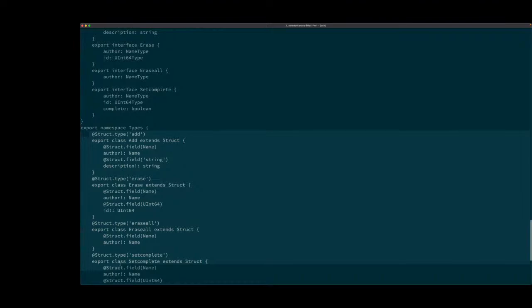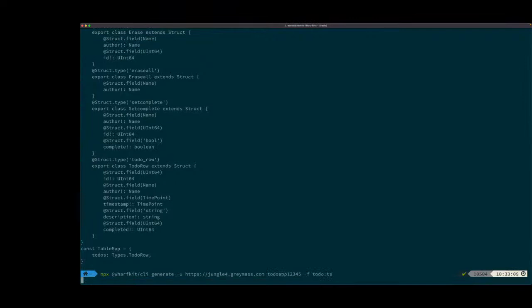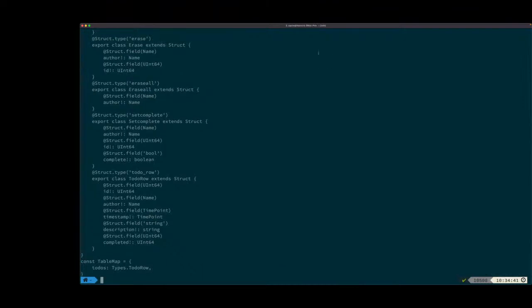And you just run that command, and then whenever you need to update it, you just run it again. The command also has an output option. You can do file, and then let's just call it to-do.ts. What that does is just output it to a TypeScript file. So now you can look at the TypeScript file.